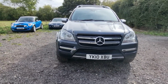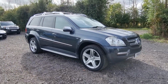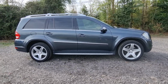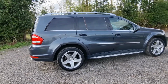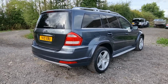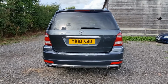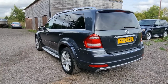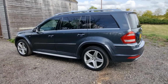Today, showing you around this absolute beast. This is a 2010 Mercedes GL350 BlueEFFICIENCY. It's got the 3-litre V6, an OM642 Mercedes V6 engine, mated to a 7-speed automatic gearbox. This is basically a 4x4 S-Class. These are absolutely superb cars.